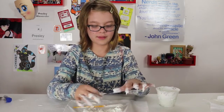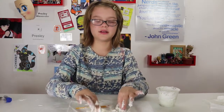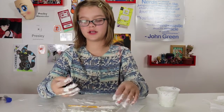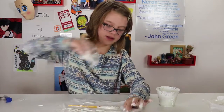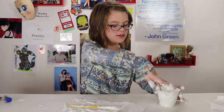Letting it air out will make it a little bit better at consistency because this is sort of wet and goopy. But if you give it more time, some recipes say to freeze it to make it have a better consistency. Just play around to what suits you. If you want super sticky slime, do that. If you want less sticky and more just goop to mess with, do that.